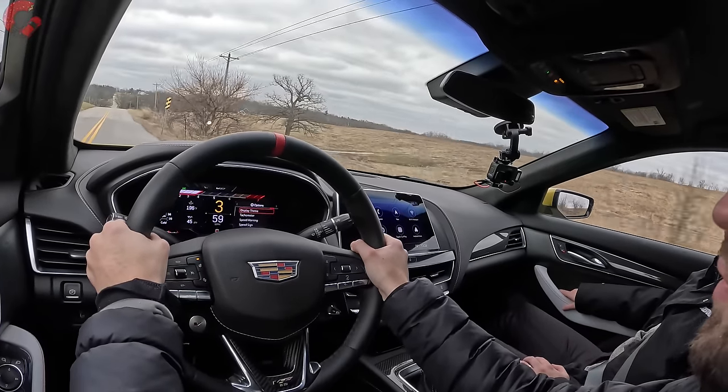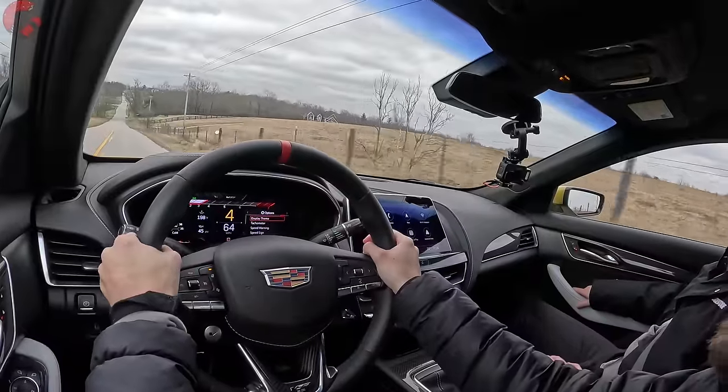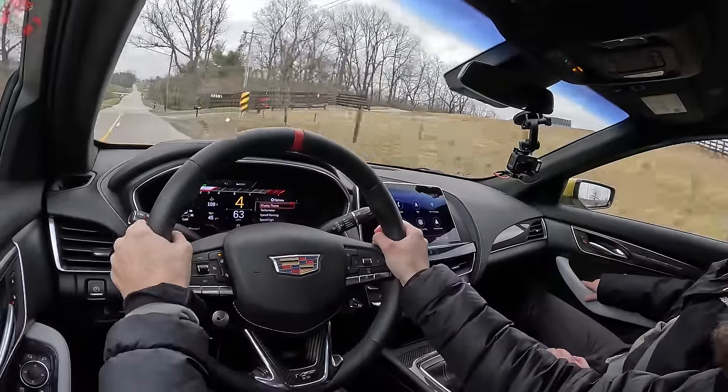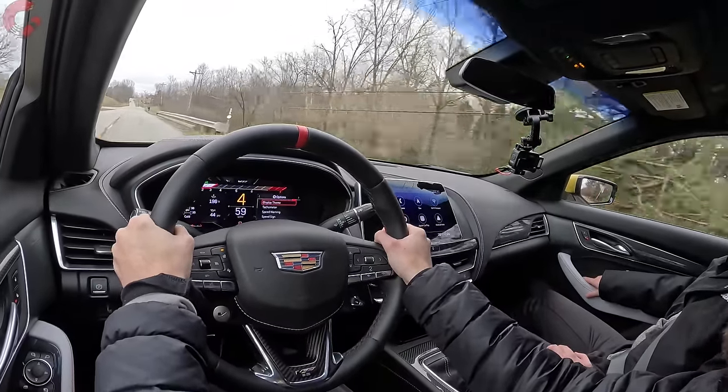Now, of course, we're on a country back road, and I think this is a great time to talk about the driving dynamics, especially the overall handling. It really is quite exceptional in this model. For those of you in the know, this is a variety of the Alpha chassis. It underpins some really good performance models like the Camaro, and it just has great bones, and you can tell from the very moment you get behind the wheel.